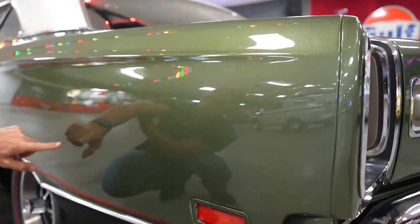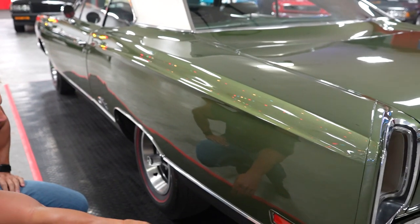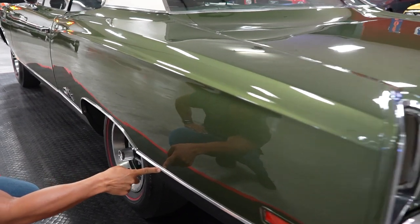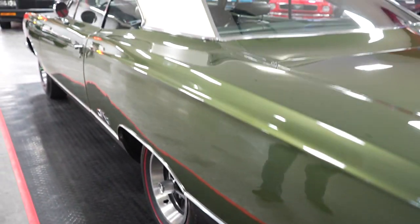Look at that. I can see myself in it. That's how nice it is. It's a really nice paint job on the car. There's a little tiny dent in your chrome molding right there. It's very minuscule, but it is there.